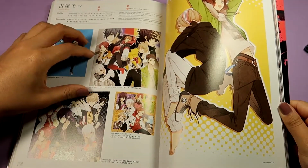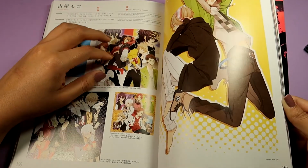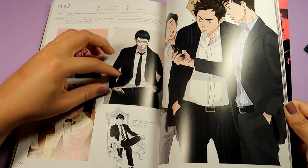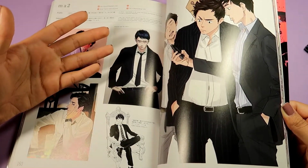A lot of these are starting to get a little generic, to be quite honest. But they're still very nice to look at. This one's pretty unique. I feel like I've seen a BL manga by them too.